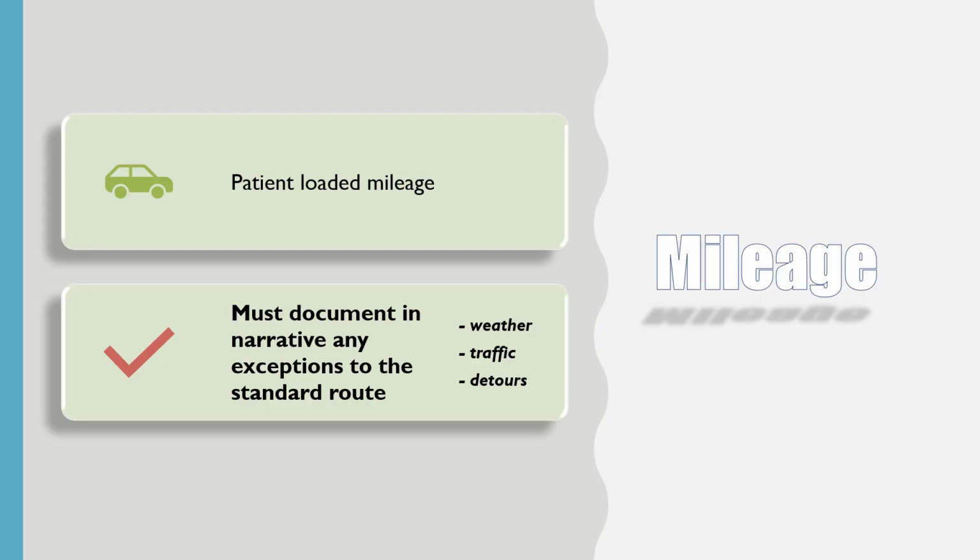We should be documenting loaded mileage. And if you go a different route than the commonly accepted route, for example, to get to the retreat, you go up exit 2 and then come down Cedar Street, you should document that detour because it's different than the common route. The mileage is more, and they want to know why. Whether it's because of a traffic delay, time of day, what have you, where your truck was located, just document it.